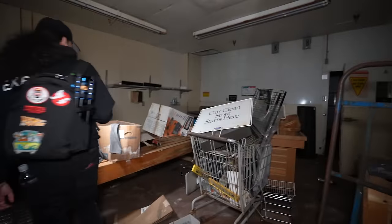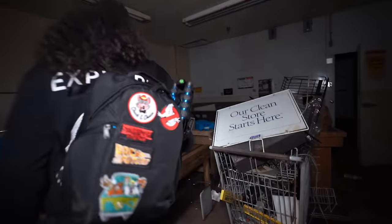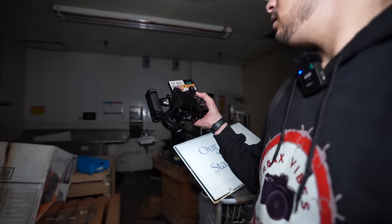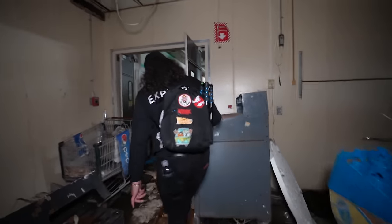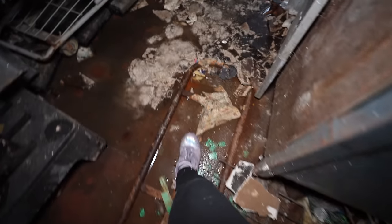Cool. All right, I guess there's nothing much back here. There's a box full of old phones. This is probably stuff they were trying to save at one point. Obviously, it didn't happen. Bunch of phones back there. A huge sink over there, and that's a freezer again. So, I guess let's walk on back out. This is disgusting, man. Alrighty.